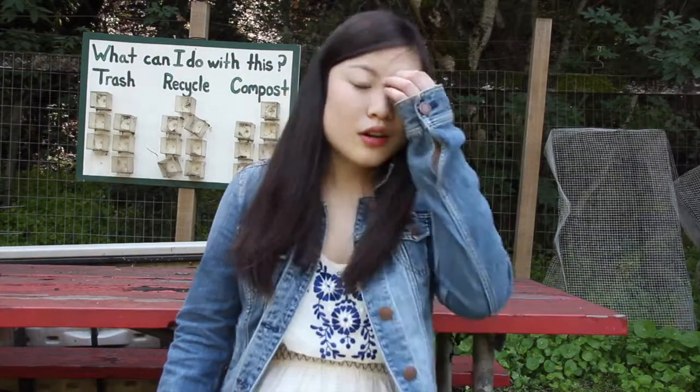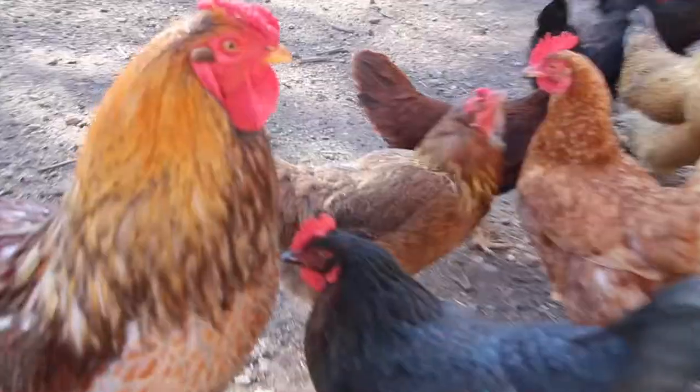Easy, right? So, if you think this is too much work, here's why you should do it. Compost is a natural alternative to chemical fertilizers, and it's a great way to recycle organic matter back into our earth. By starting a compost pile, you are reducing the amount of waste that goes into the landfills every single year. So, what are you waiting for? Go start your compost pile now!